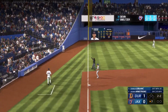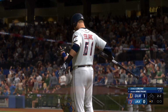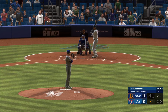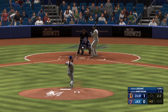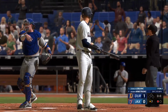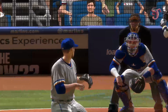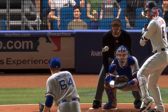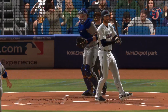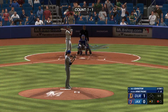Bounce to the left side, and it's just foul. That was close. Here's a 2-2. Swings and misses, struck him out. A big first out here in the 7th via the punch out. Yeah, it just does so much to change the outlook of an important inning like this. When you got the leadoff hitter, so critical in setting the table when you got a tight game like this. So a strikeout really puts them on their heels.